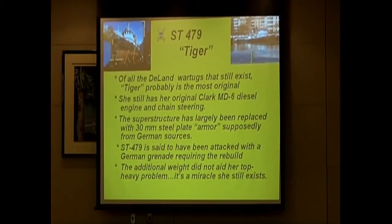Wow. To me, that's exciting. Probably the only one that runs left in the world. Yeah, we probably have to put it outside, which means it's not going to run very long. Nevertheless, it's a static display. Doesn't cost a lot of money to keep it up. We'll try to do it.